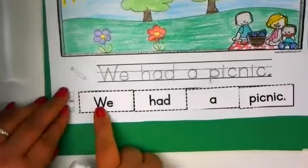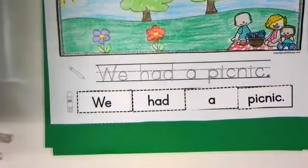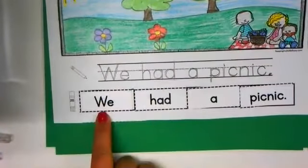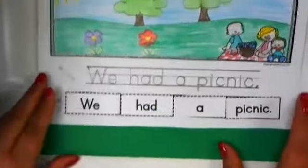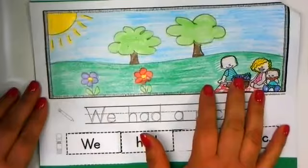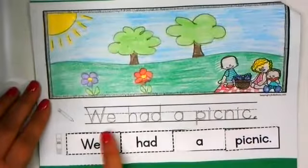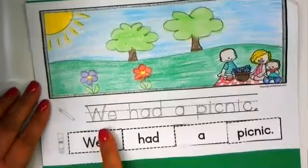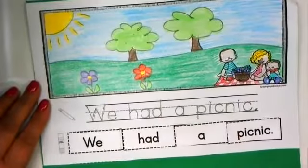Just like we know that we was at the beginning because it was a capital W. And the first letter of the first word in every sentence is capitalized. So we had a couple clues we could have used there too. So I've got my picture done of a nice picnic with a family in a park somewhere, and then we traced and we read we had a picnic, and we cut and we built our sentence. So such good job today.